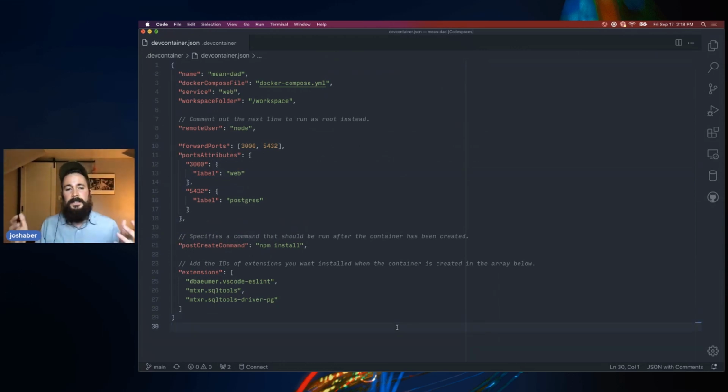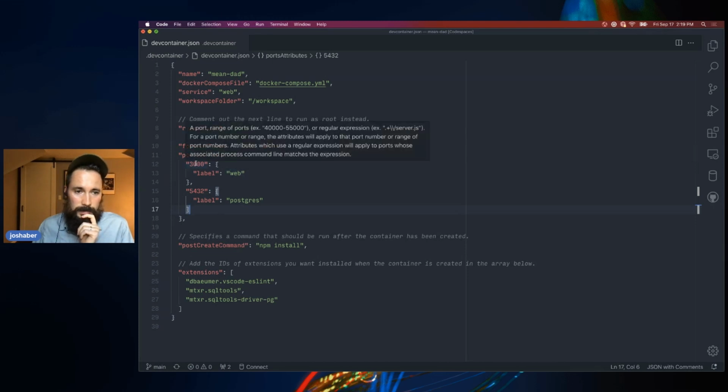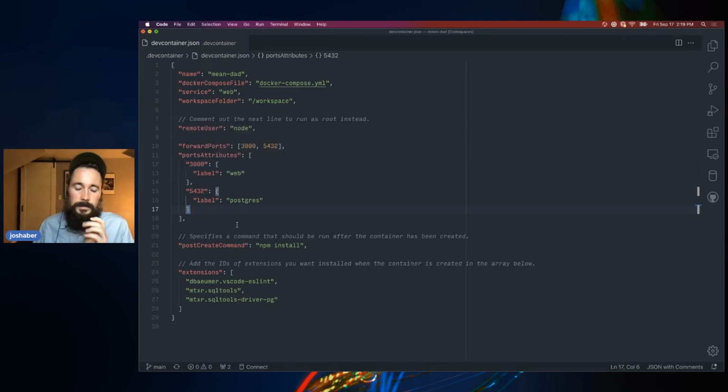So this is where we start to configure exactly what our Codespace developer environment looks like. We're going to skip down. We're going to come back to this first Docker compose line in a minute, but we'll skip down and take a look at this first. So we're forwarding our port 3000, which is our server. It's our web app, the port that it's running on. We're forwarding those out of our Codespace so that they're accessible to us.